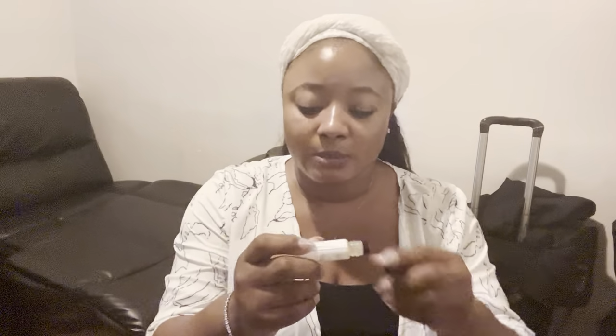Tobacco Vanille, also by Tom Ford. Again, same thing as Oud Wood, and I think it's the wood and the tobacco in these that help with the projection and the longevity. This has enormous sillage, and it will choke you out. It's definite beast mode, so do be careful with this one.